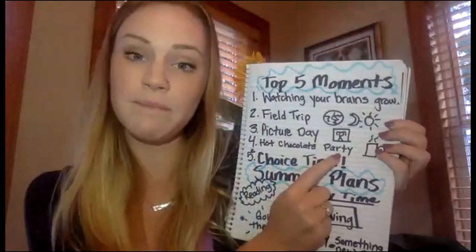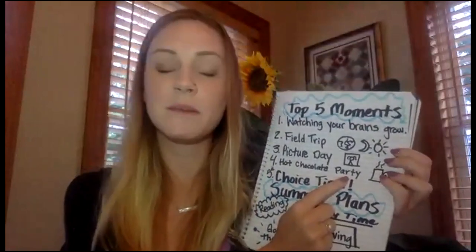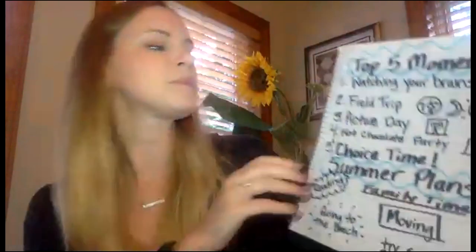Next, we have hot chocolate party. I liked this one because Miss Javity and I had to get creative with how to give you all hot chocolate without any sort of microwave or anything. So we had to bring you guys up some warm water in your cups, and then we had all sorts of marshmallows, and we had sprinkles, and we just had a hot chocolate party when it was cozy and cold outside, and I really loved it. So thank you for having so much fun with me on that day.